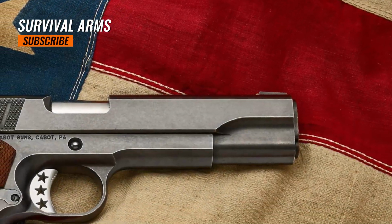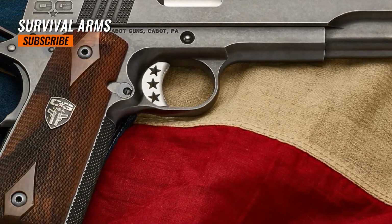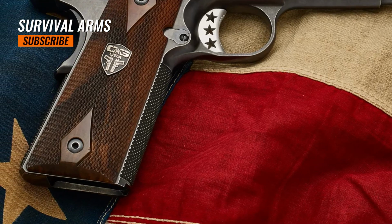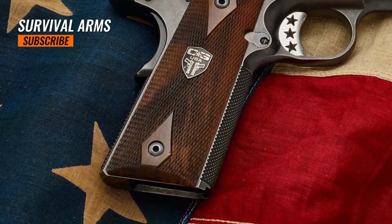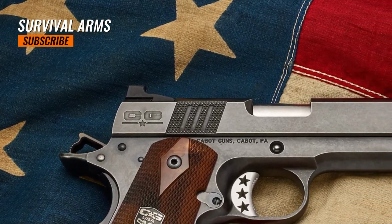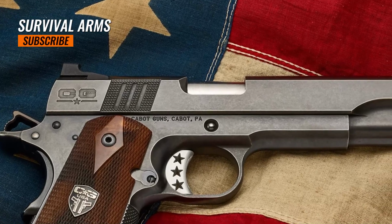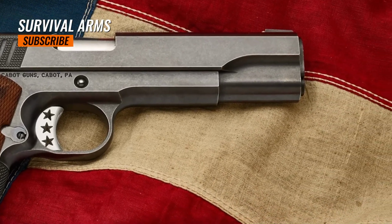The barrel length may vary based on individual preferences and customizations, but it typically maintains a compact size, suitable for concealed carry. Cabot Guns prides itself on producing visually stunning firearms, and the S103 Commander reflects their commitment to aesthetics. The handgun may feature intricate engravings, detailed checkering, or special finishes such as DLC diamond-like carbon or blued finishes.